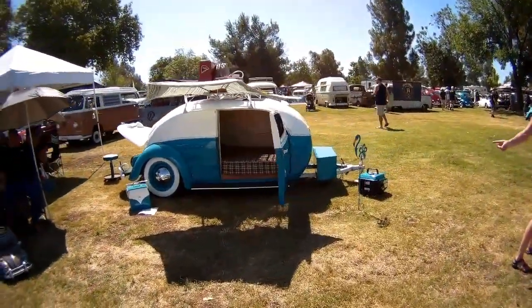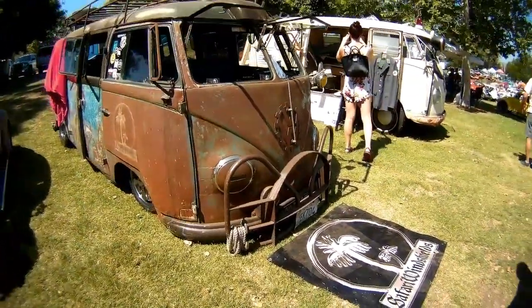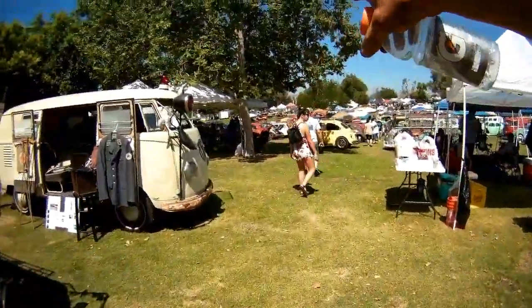There's the trailer we saw yesterday. Look at that bus. What? VW Toad.